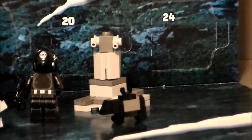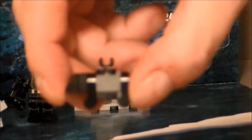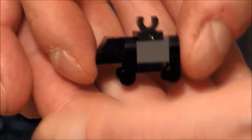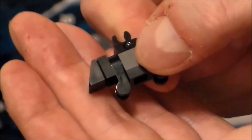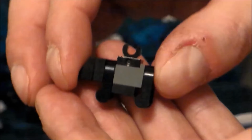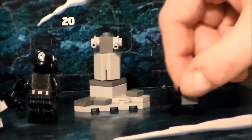We didn't get a creature build, but we got a droid build. It's none other than the mouse droid from The Empire Strikes Back, which is really, really cool. I always love the mouse droid. I love the little noise it makes, and I don't know what they do. I always picture them like the mailmen of the Star Destroyers and the Death Star. They just roll around, and they're just like, beep, beep, beep, beep.